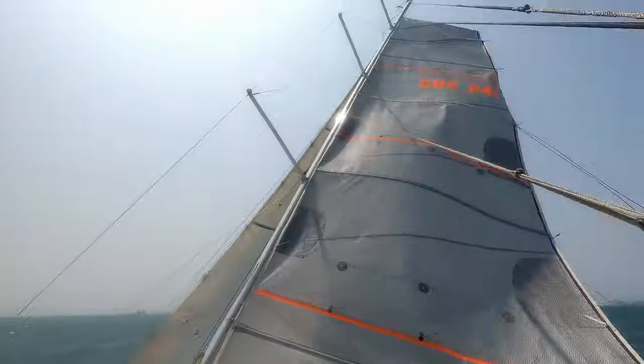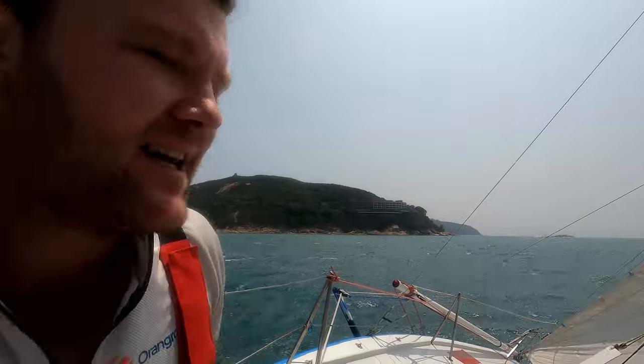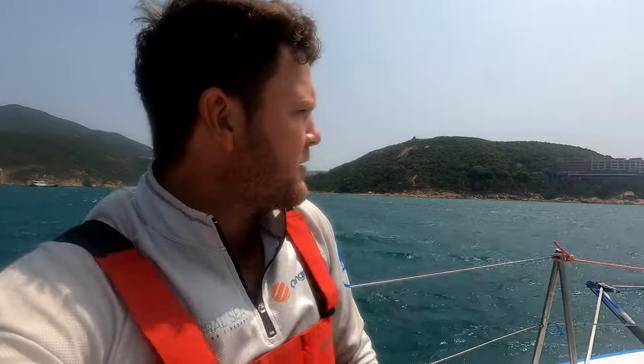We've got a solid 25 knots. I've got a reef in for the first time. Here's a good go. I'm taking the boat from Kettle Island up to Shelter Cove, where we're going to get the boat lifted and weighed for its IRC certificate. I don't know, it might be a bit windy to weigh the boat today, but not too windy to go for a sail. So it's great.